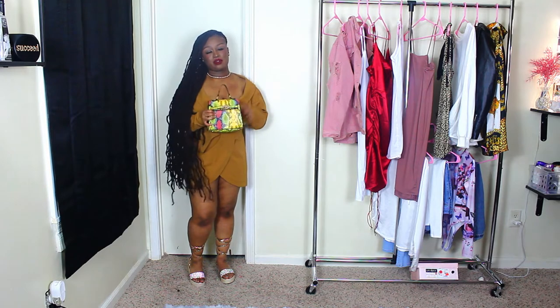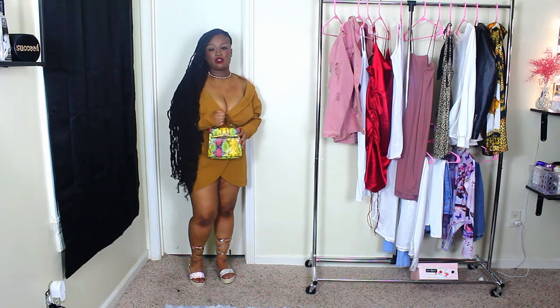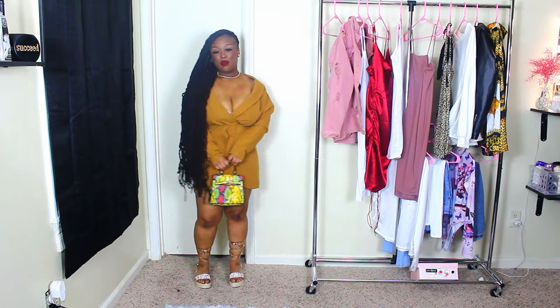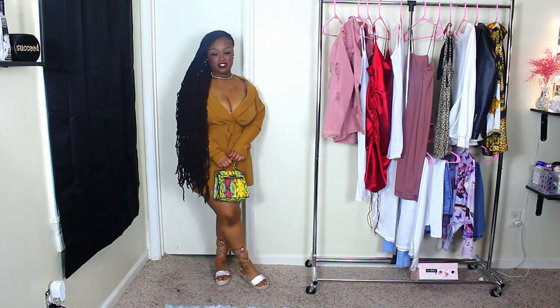I like to wear accessories, like certain bags that have multiple colors in it, just so it can really bring the outfit together. But I'm really loving this. Hope y'all can't see my toes, because they are not done. I'm trying to pose and my toes is not done, baby.